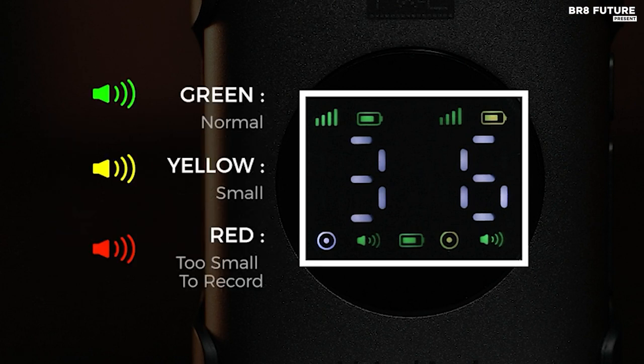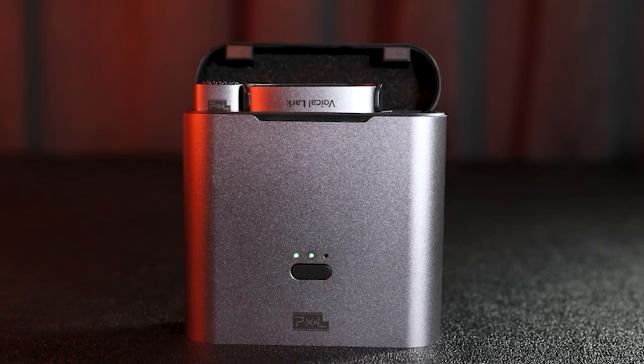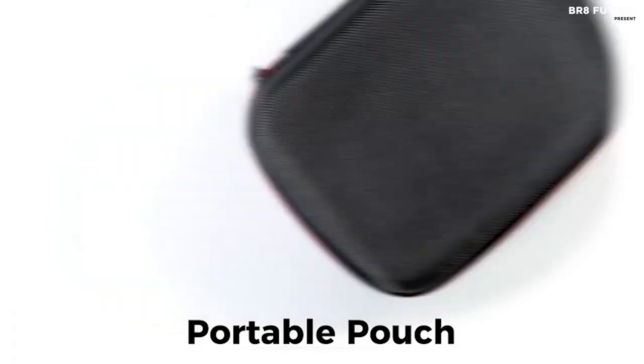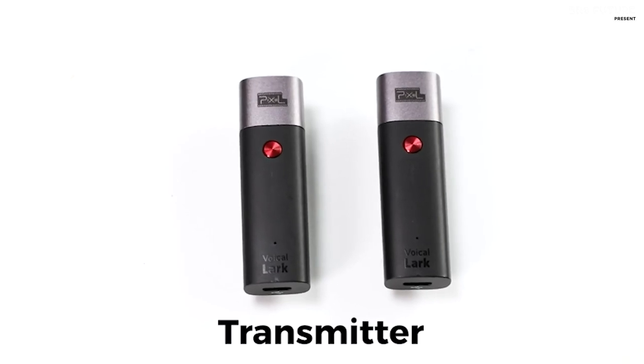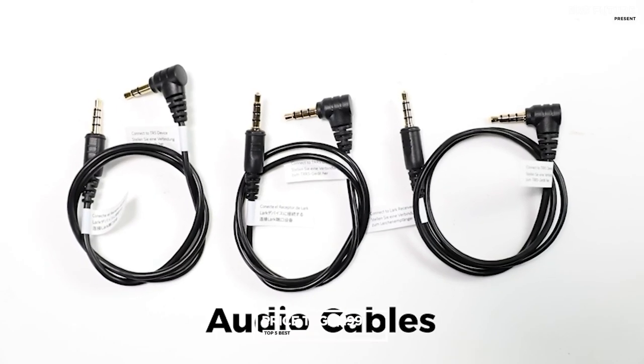The dual signal enhancement antennas enable a long-distance transmission range of up to 130 feet, granting unrestricted movement within your room or office. Embrace audio excellence with the Pixel UHF Wireless Lavalier Microphone, priced at $199.